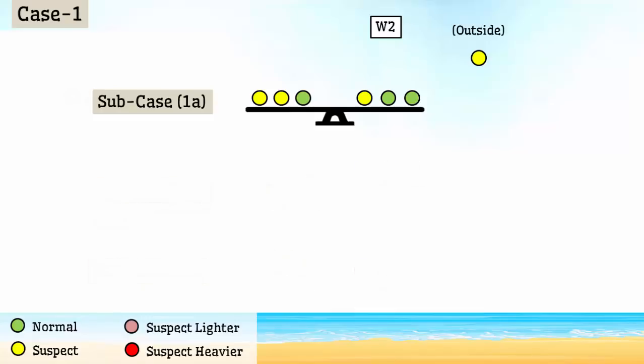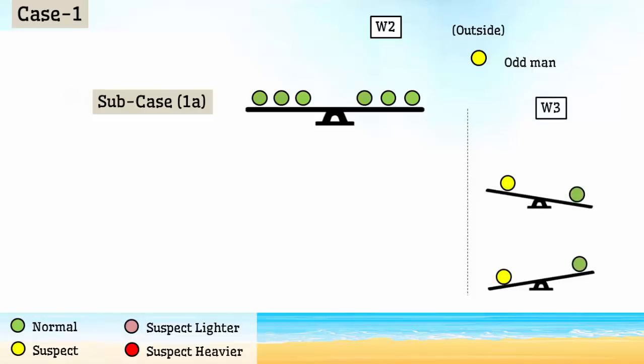If they balance, then the odd man is standing outside. And we can color the men on the seesaw green. Now simply weigh the odd man against any normal man for the third weighing, and you will know if the odd man is lighter or heavier.